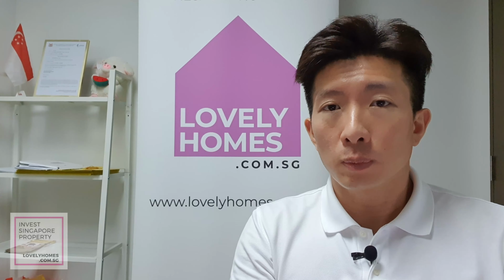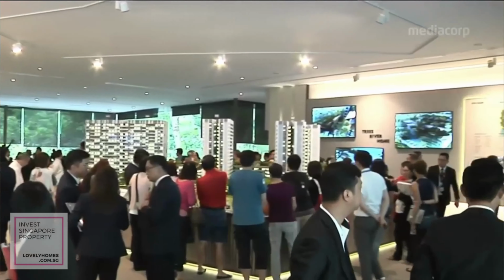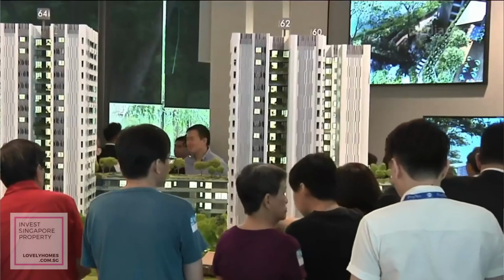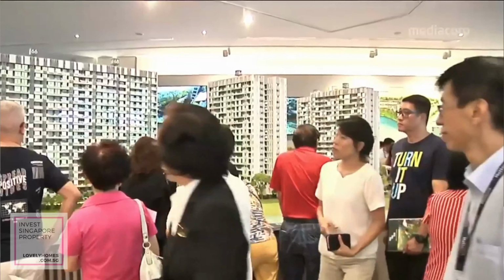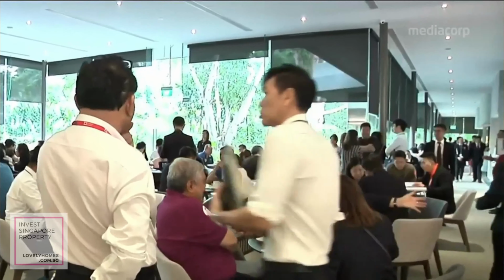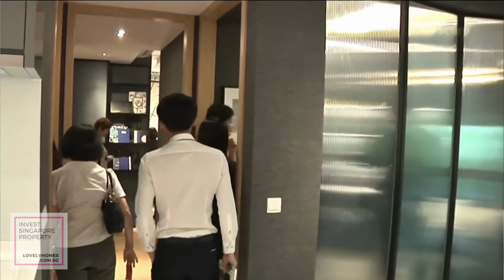Not forgetting the property agents. They are the only marketing function a condo will have after TOP. When there are more units in the condo, it means more opportunities for earnings for them, thus attracting more property agents to advertise and promote transactions, which in turn creates more awareness for the condo.